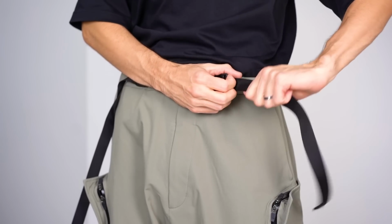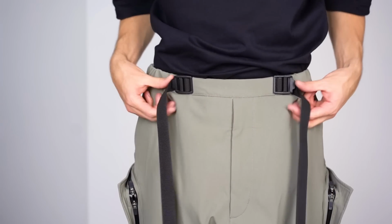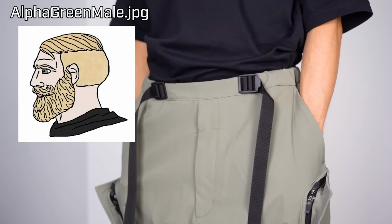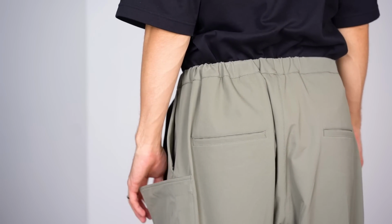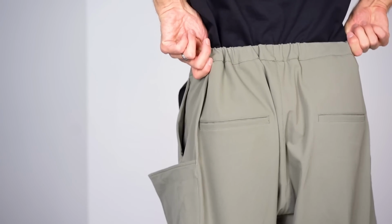One other big selling point about these pants, certainly a big selling point for me, was the color choices. These come in black, RAF green, and alpha green as well. So the ones that I've got are the alpha green variant. This is the first time that Acronym has offered a dry skin pant in this color, so it's a little bit special for that reason. And as someone that's already got quite a lot of pants, I've already got a couple of dry skin pairs of pants as well.